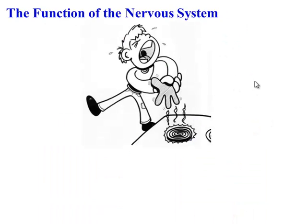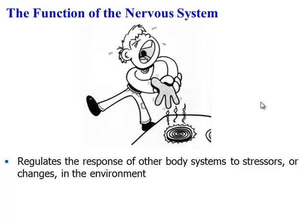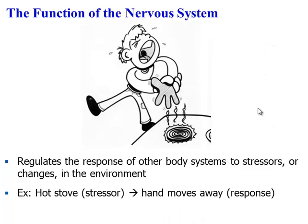So the function of the nervous system is to regulate all of the other body systems so that they can respond to changes in the environment. Sometimes you'll hear changes in the environment described as stressors because they stress the body. Sometimes you'll hear them described as a stimulus. And a good example of this is shown in the picture. The hot stove is a stressor that could potentially harm the body. The response, which the nervous system coordinates, is to move the hand away from the stressor, thereby maintaining homeostasis.